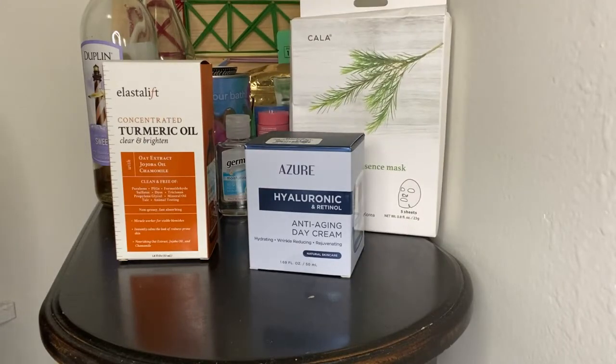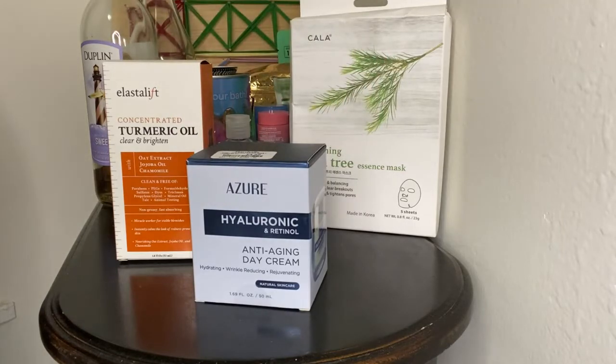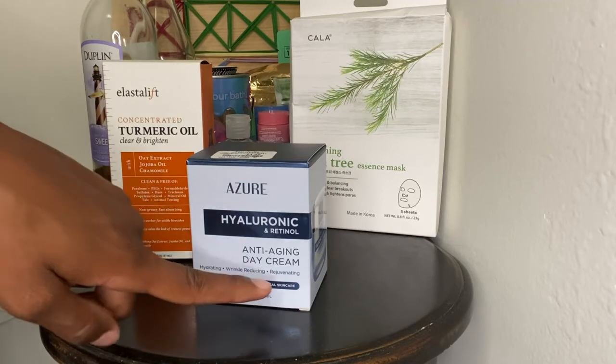Now the second item that I found was the hyaluronic and retinol cream. Now I've heard a lot of good things about hyaluronic acid and retinol because Olay has really good marketing, and someone else, who is it, Jackie Anna, her YouTube channel, she talks a lot about these type of things, but I've heard a lot of good things about it, and that's what drew me into even looking at this product and purchasing it at the end of the day, because I know it's good with, like they said, anti-aging cream, hydrating, wrinkle reducing, and rejuvenating.